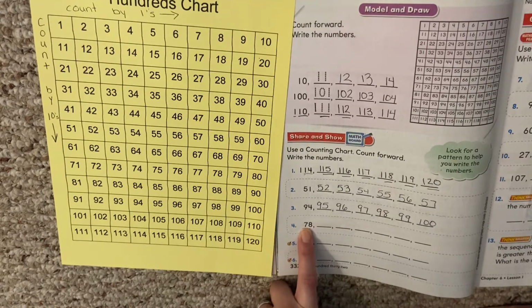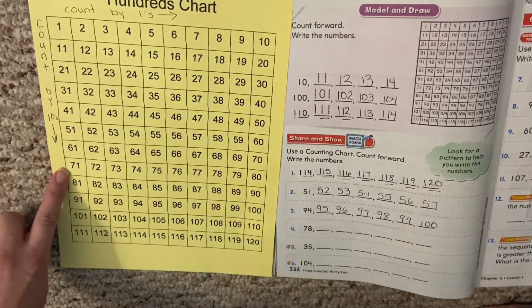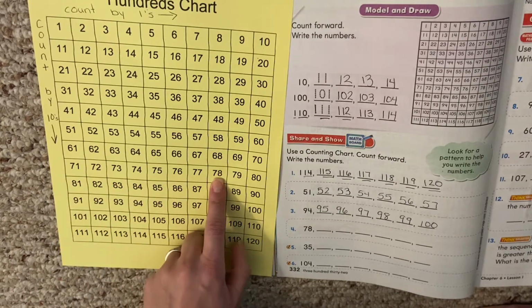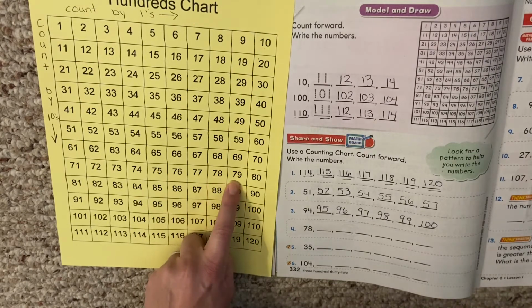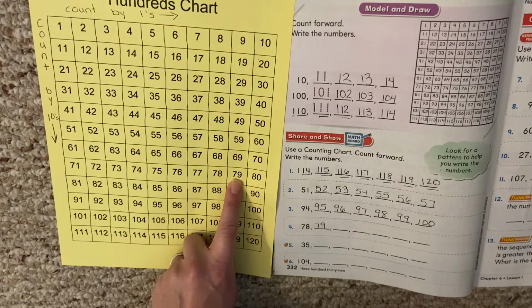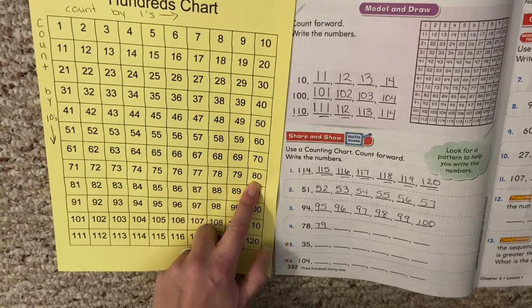This is 78. Let's find 78 on our hundreds chart. It starts with a 7. So let me go down. See, do I see one that starts with a 7? Oh, there, that starts with a 7. So now I'm going to go over. Here's my 78. All right, so what comes after 78? 79. Let's fill in the 79. After 79 comes 80, 8 and a 0.